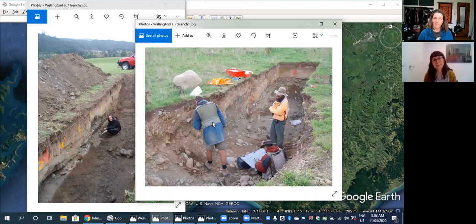The results of these paleoseismology trenching investigations have provided us with information on previous ground rupturing earthquakes in the Wellington Fault and when they've occurred. So for instance, we now know that there have been about 4 ground rupture earthquakes on the fault in the last about 4,500 years. The most recent was around 300 years ago. Prior to that, around 850 years ago, and before then it was about 2,200 years ago.